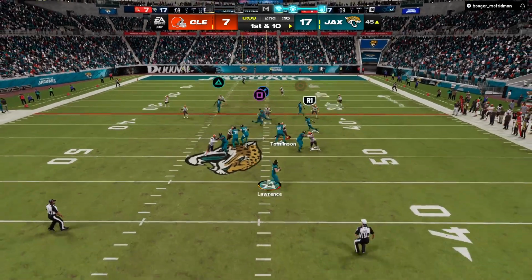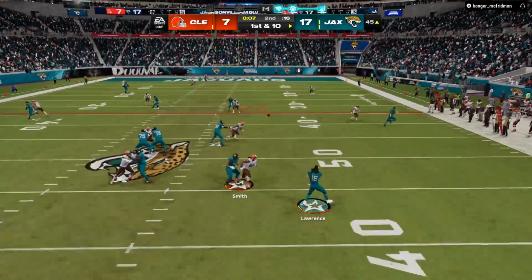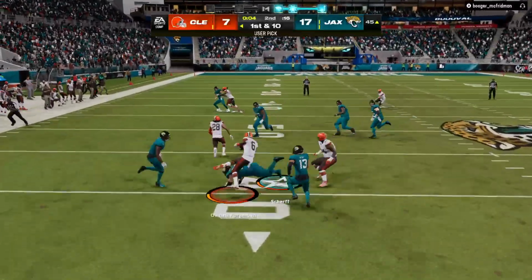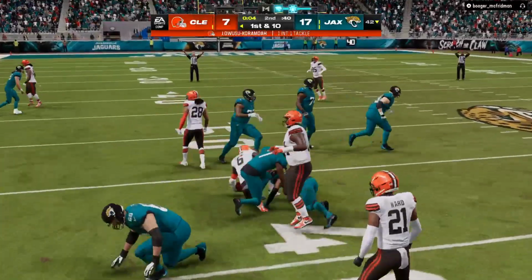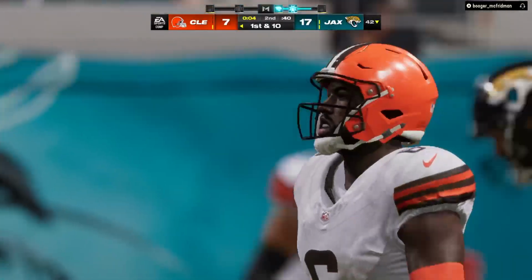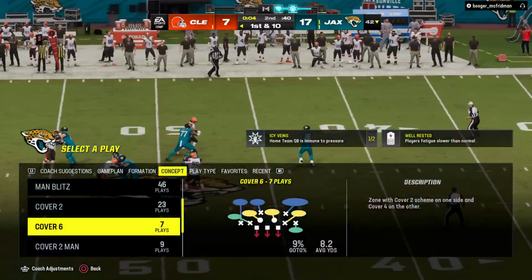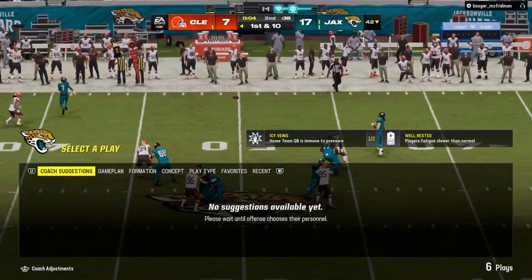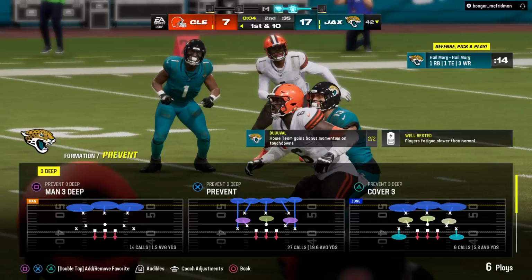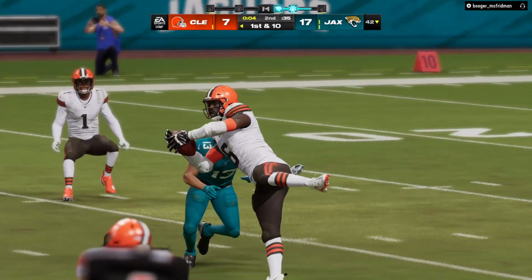On first down, Lawrence. Thrown across his body and it's intercepted. Picked up by Jeremiah Owusu-Koramoah. And the Browns are going to take possession as they've got it at the 42-yard line. Well, he's certainly not been afraid to take some chances downfield. Now look, it's paid off for him a couple of times. That time, not so fortunate.